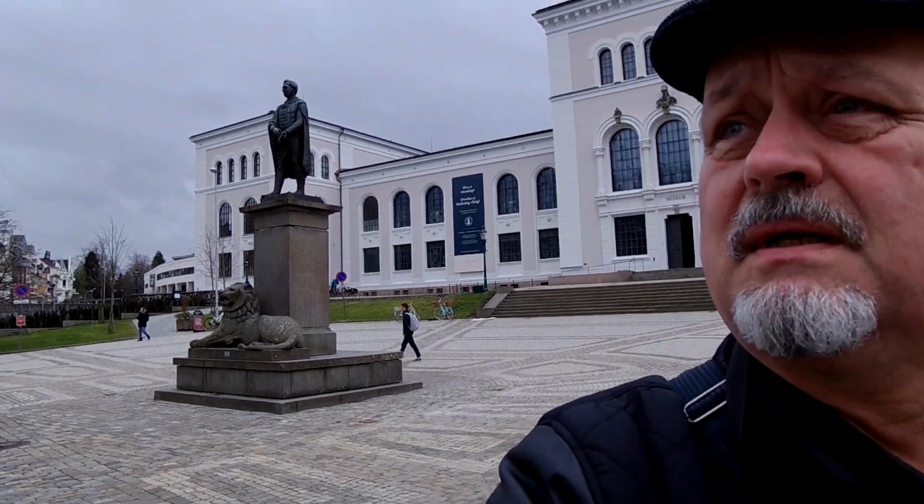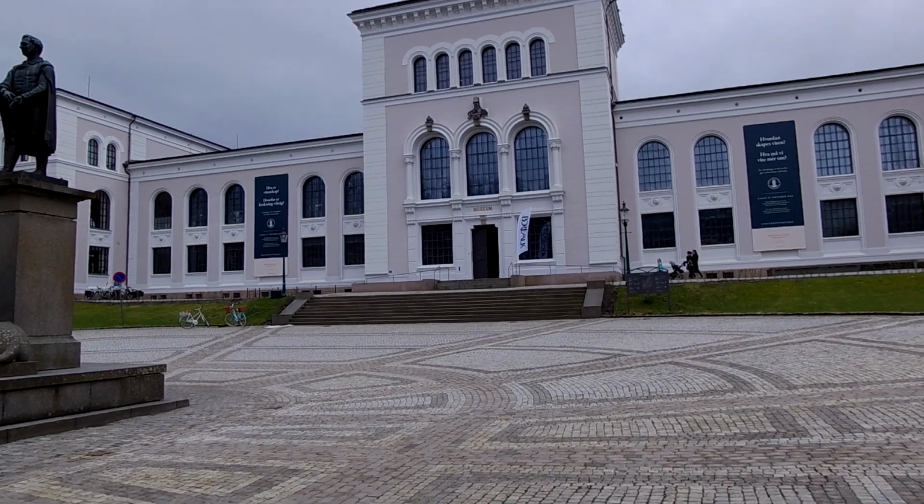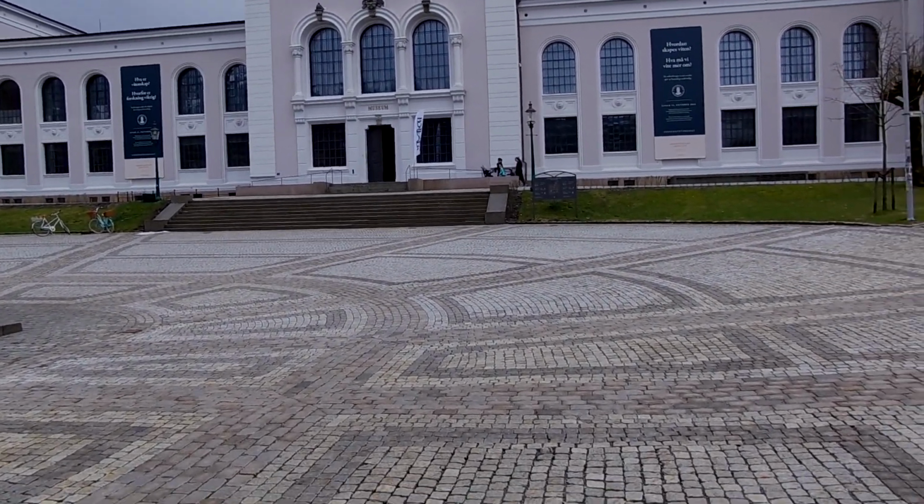Good morning, everyone. I'm standing in front of the Natural History Museum in Bergen, and a little bit windy today, but at least not raining.